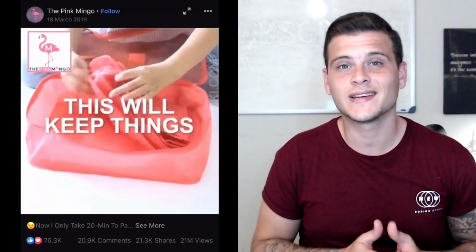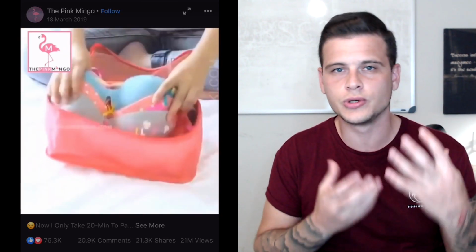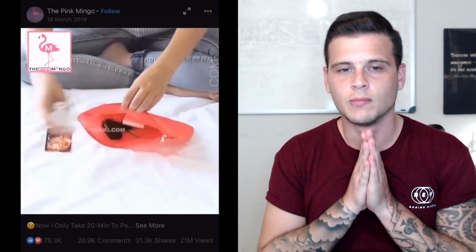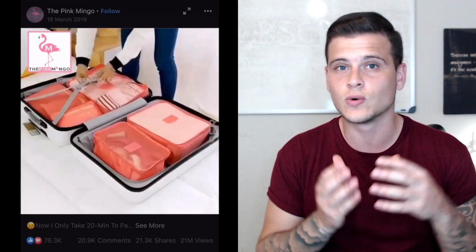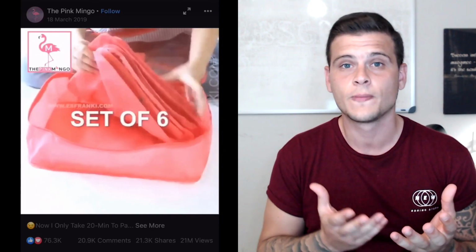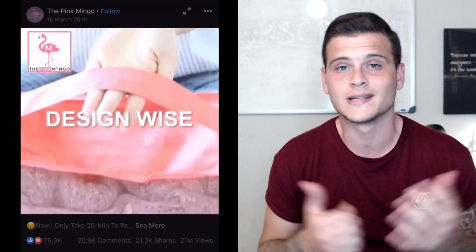Our next product is Luggage Organizer. Now, I know this product is not super unique or doesn't have the wow factor, but as a smart dropshipper, you always want to look at the data, and the data doesn't lie. So as you can see in the ad, it really performs well on Facebook, and it's kind of a smart product and really useful, so probably this is why people buy it.